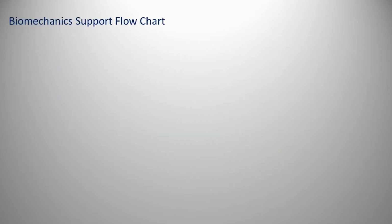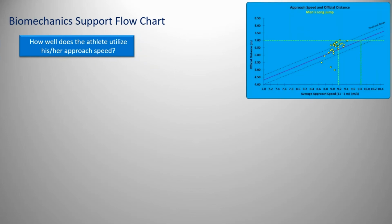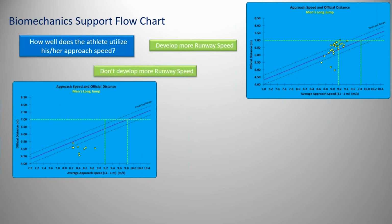So let's have a look at the flow chart. We start by saying, how well does the athlete utilize his or her approach speed? Speed is going to be the biggest factor that determines success. So we have here an athlete where we're plotting their speed against distance, and we see his data points are above the standard deviation line. So all this is saying is, what approach speed do we need to develop generally to attain an official distance of, in this case, 7 meters. And we can see that the dots are above the plus standard deviation line. So for that athlete, we would say develop more speed, go faster, and hopefully you'll go further.